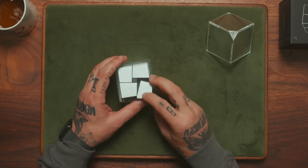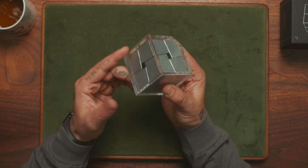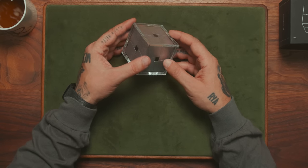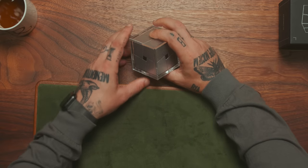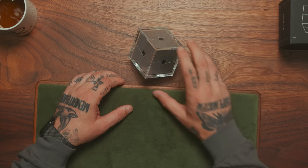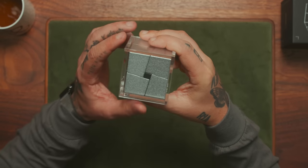And there we go. Now here's the beautiful part: it fits inside the box, and because of this little dimple in the acrylic, it can be stood up on its side. It's hard to do that on this placemat, but if you do it here, it kind of magically sits at a nice angle. And that, ladies and gentlemen, is the Jack in the Box puzzle.